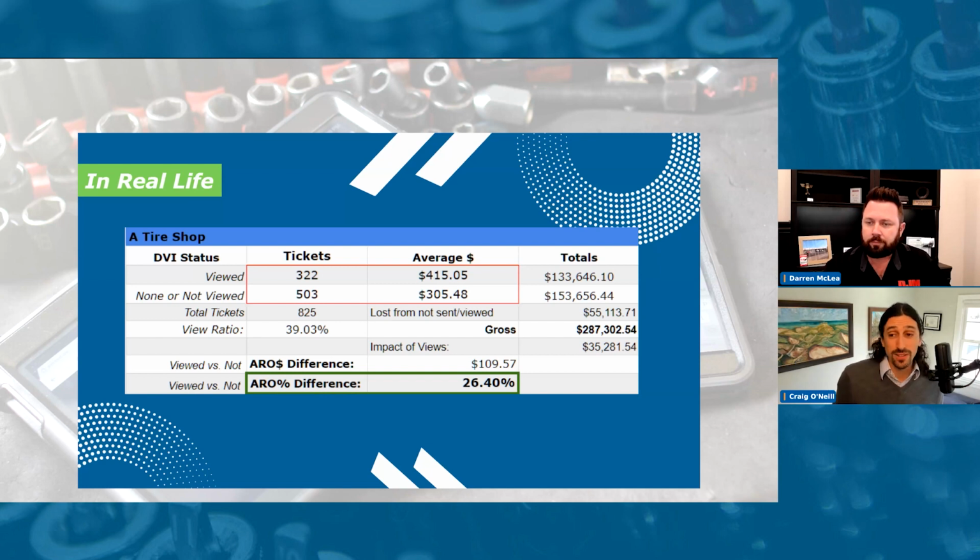And I think this is why it's interesting to me, because you see on my screen, this is a higher volume shop. This is a real example. I've kept it anonymized. Only 322 of their visits had viewed inspection. Now, this is a tire store and tire season. I'm going to clarify that. And this is not their best performing month, but we definitely have a substantial difference in tickets that had views versus not views. It's still closer to the 30% range. And that's a pretty substantial impact on views.